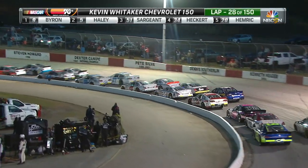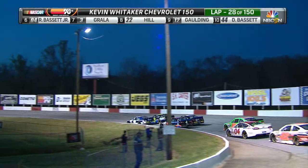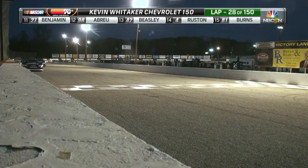He's holding the lead, but challenge from J.J. Haley on the outside. Yeah, J.J. did a great job on the restart. He got a really, really strong start, drove in side by side getting into turn 1. He has given himself a chance to take the lead here, but you can see the 9-car just pulls away.